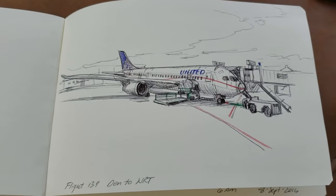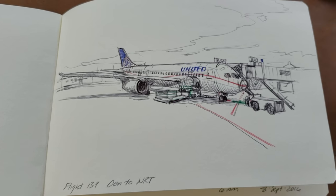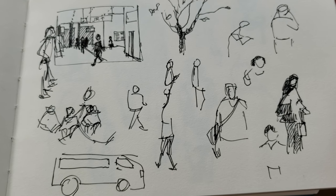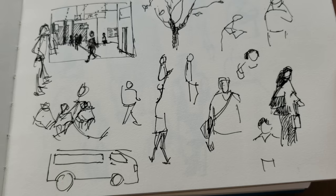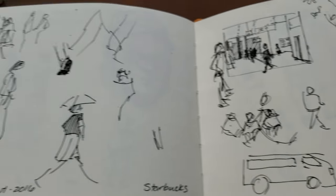So here's a few shots from my sketchbook. Like I said, I really like to take it when I travel because there's a lot of downtime and I may as well be drawing. It's really a challenge for me to draw people, so I will go to a coffee shop, just try and draw people as they walk on the street and as they're moving. It's very difficult, but it makes you kind of get to the essence of what they're doing.